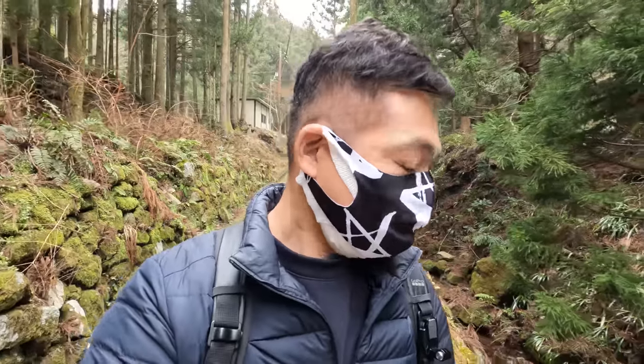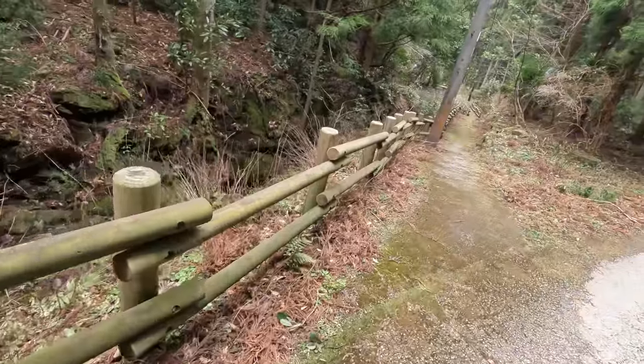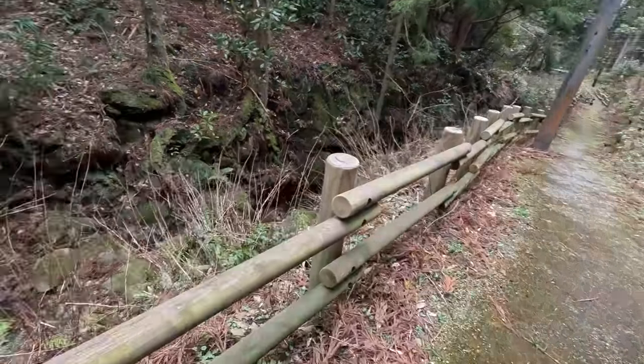You know, I keep saying beautiful, beautiful, beautiful. My vocabulary is quite limited. But it really, really is beautiful. There are so many different pathways that you can take. Here, look. You can walk down this little pathway here. Walk along the riverbanks.